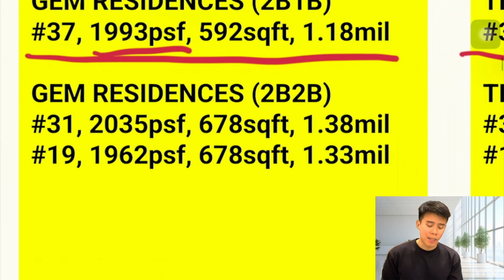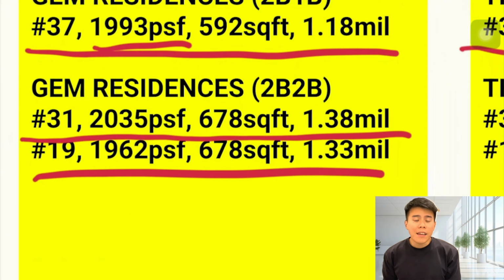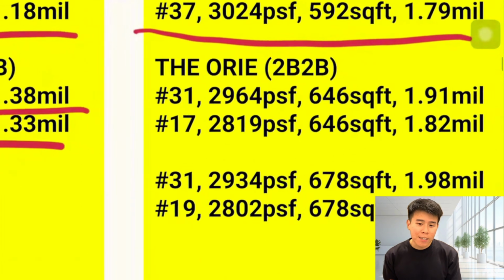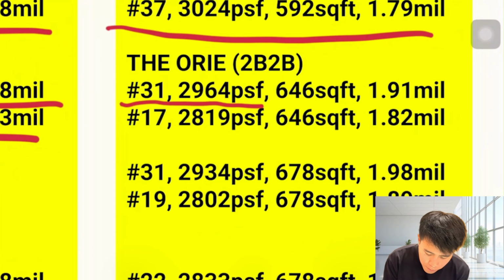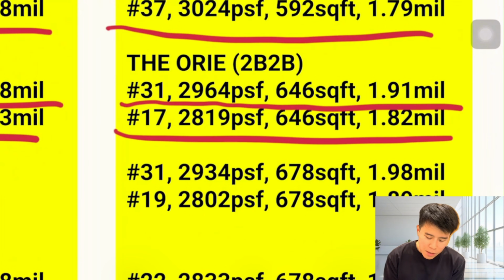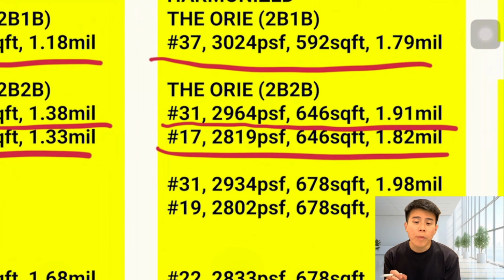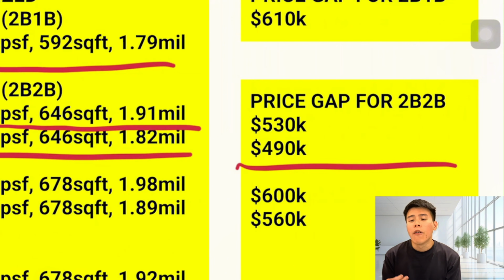Okay, now we can see Gem Residences, 2-bed 2-bath, level 31, transacted at 2035 PSF, 678 square feet and 1.38 million. For level 19, we have 1962 PSF, 678 square feet and 1.33 million. Let's see the nearest comparison for the Orie. Level 31, 2964 PSF, 646 square feet, 1.91 million. Level 17, 2819 PSF, 646 square feet, 1.82 million. This is the smaller 2-bed 2-bath layout type for the Orie, and based on this comparison, we are looking at a price gap of about 530,000 and 490,000 respectively.